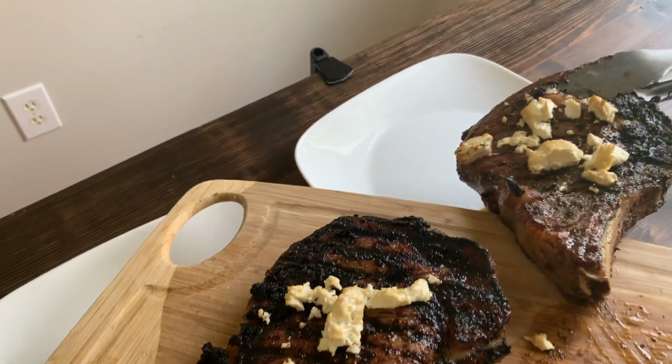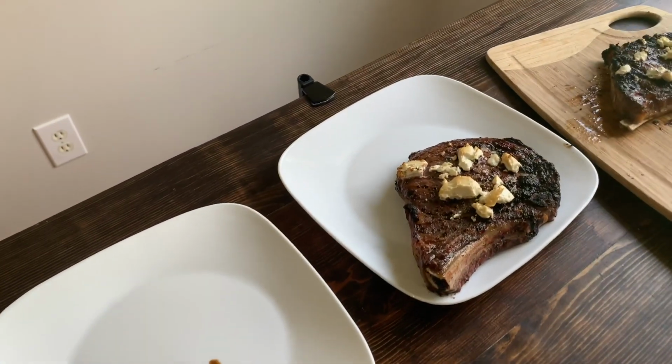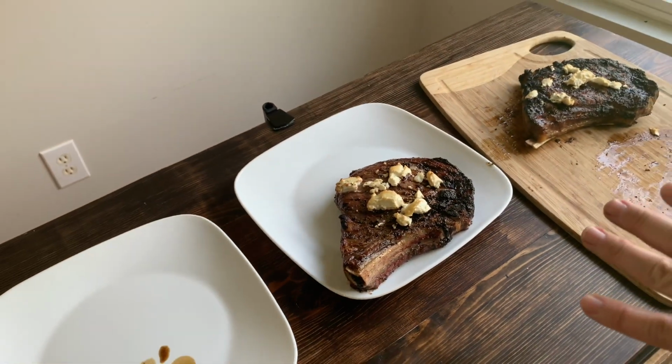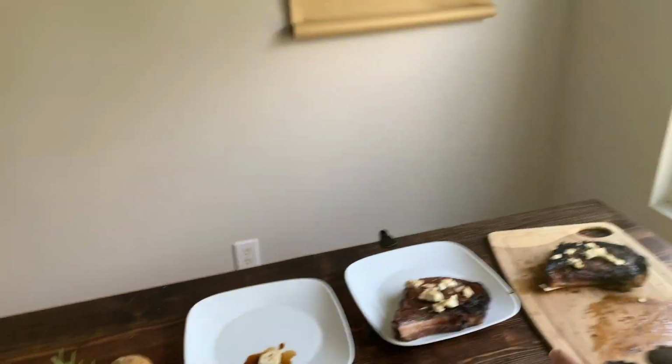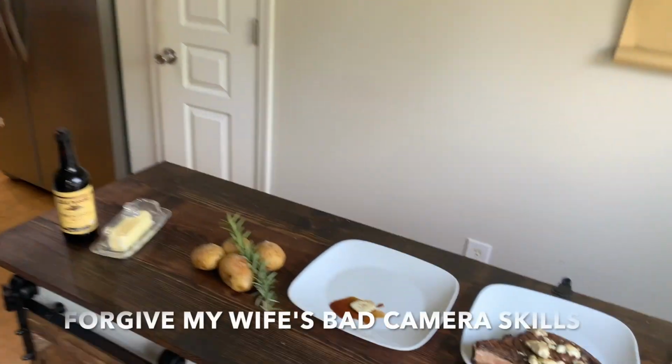I'm gonna put my wipes right on the. Ooh. I'm gonna keep this one on here and cut it for you guys, so you see what I'm talking about. Now we are gonna let this rest. Let's say 5 minutes. I definitely want them to rest. I'm not gonna cut them to show you guys this great juicy picture. I'd rather have a better steak than to cut it and show you guys a juicier steak.